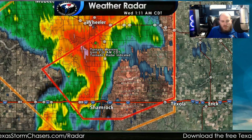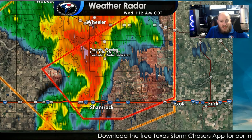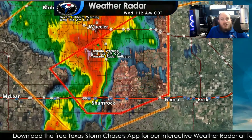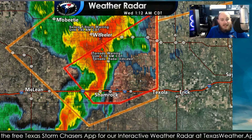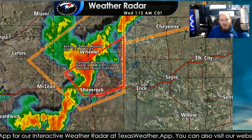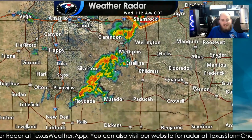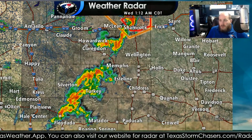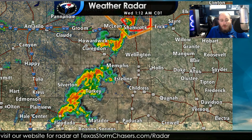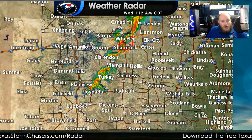You see that little bow shape to the east, that's just a rear inflow jet kicking in even stronger winds with this thunderstorm and kind of pushing the rain hard off to the east, and that's how you get a bow shape in addition to very strong straight line winds, possibly exceeding hurricane force. So this storm's going to move into western Oklahoma here very shortly at 65 to 70 miles an hour. Farther southwest, you can see sub-severe storms. These storms have strong winds up to 55 miles an hour, heavy rain, small hail. They're also moving east-northeast at 60 to 65 miles an hour, but they are not severe.